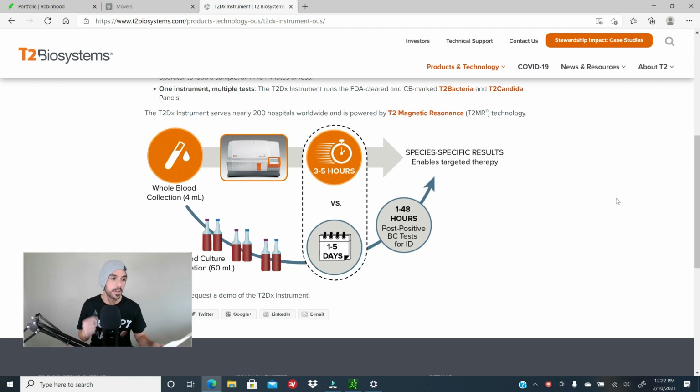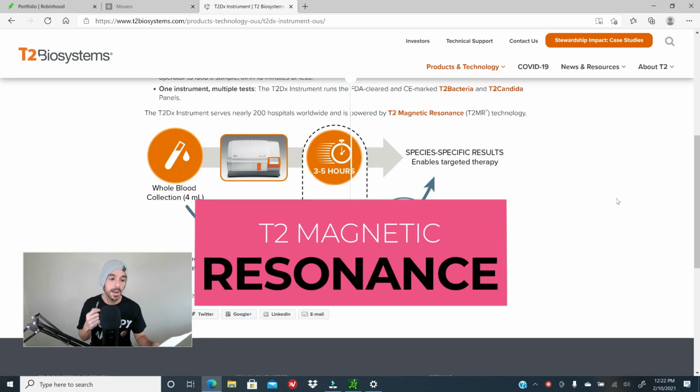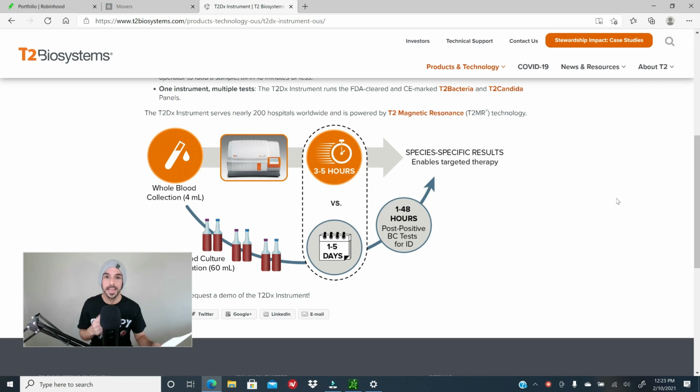Number 4. T2 Biosystems claims to have an innovative and proprietary technology called T2 magnetic resonance that is designed to provide faster, easier, and more accurate results than traditional methodologies. So, this company claims to have developed a unique and proprietary technology that by providing faster and more accurate results saves lives and reduces costs, which means that arguably, obviously, this company could be considered as a disruptive technology company.